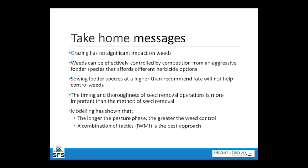So, take-home messages. Grazing really, from our work, has no significant impact on weeds. Weeds can be effectively controlled by competition from aggressive fodder species, but mainly because it allows you to have management packages with different herbicide options. It's not just the fodder per se.